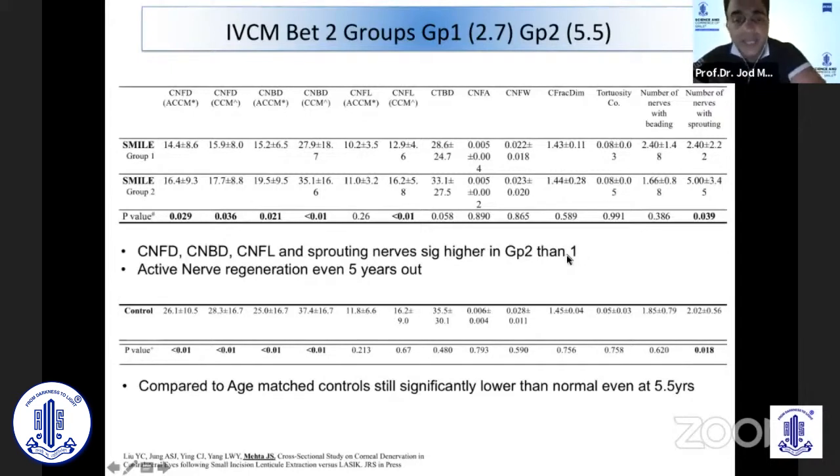So what this means is that even up to 5 years out, you're still getting significant nerve regeneration in your SMILE group compared to what you're seeing at basically 2.7 years as well. However, when you compare to age-matched controls, these values were still significantly lower, even at 5.5 years.